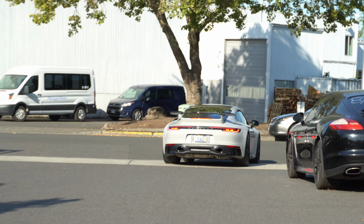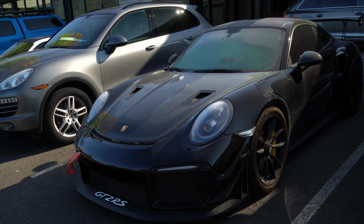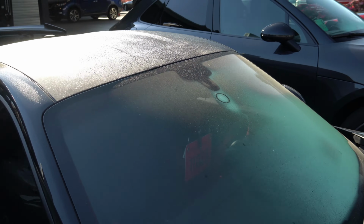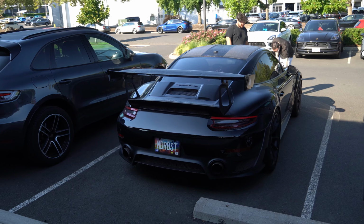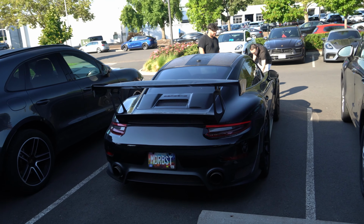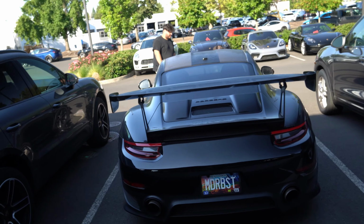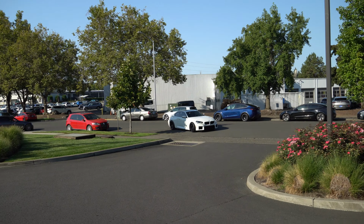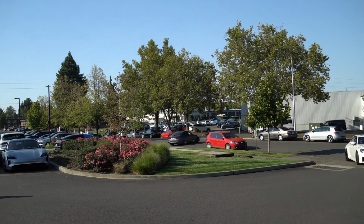Exhaust flaps open. Dude, this thing is clean. Is that frost or that's frost? Alpine White G87 F80 Comp.